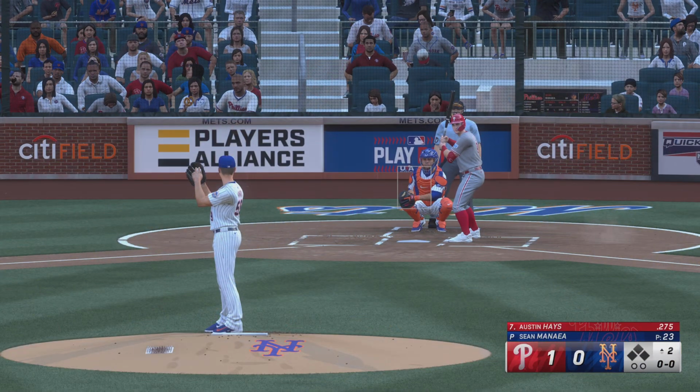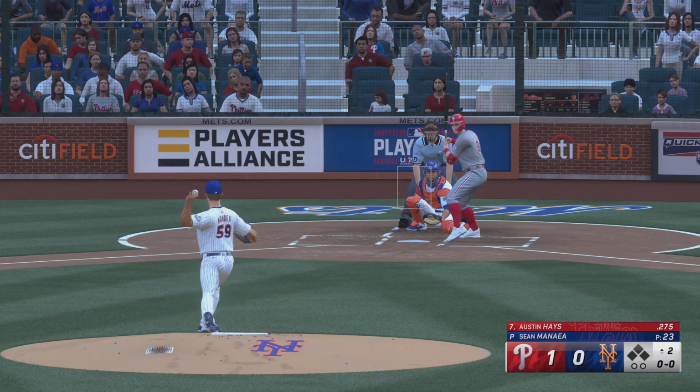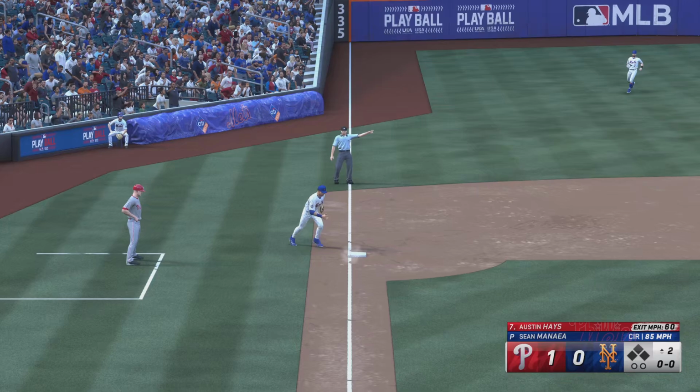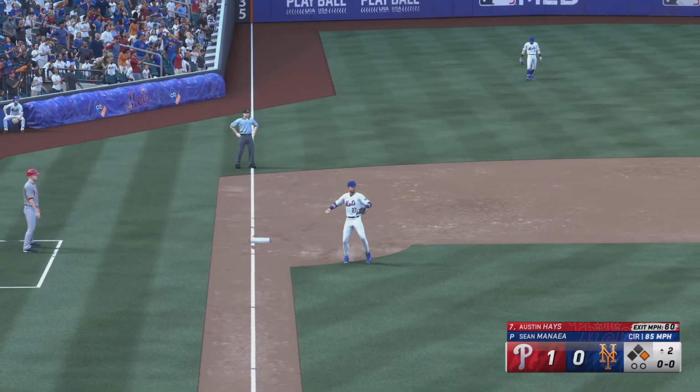All set for the start of the inning. And now it's Austin Hayes. Minaya back to work. Hit weakly on the ground. And it's off the bag. And it ends up hitting the base. And he'll be safe at first.